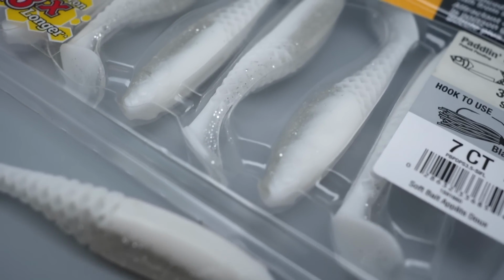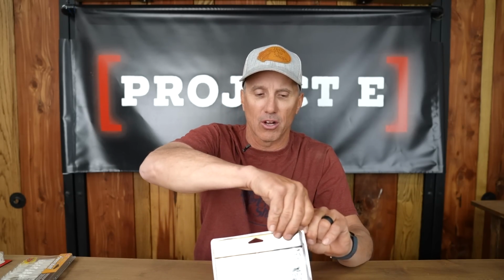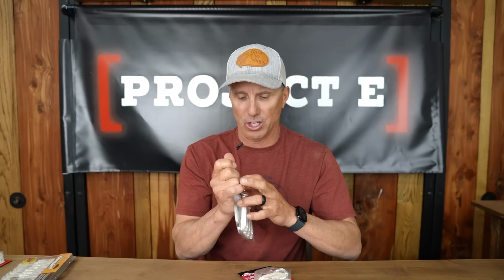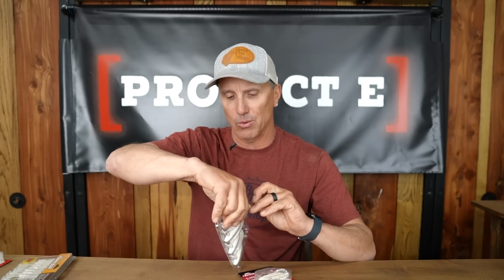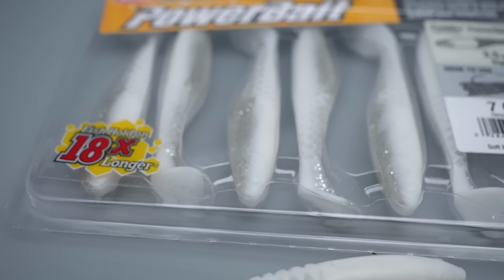But a 3/8 ounce slobber knocker. I've really been liking the new paddling tail. This is the paddling power stinger. It's new for the year. It's actually a little swim bait. What I like about it on my slobber knocker is it just has a little more kick. So I chose this white color for when I'm in stained water. This is going to give me a little more kick as I'm reeling it in. It works really, really well.